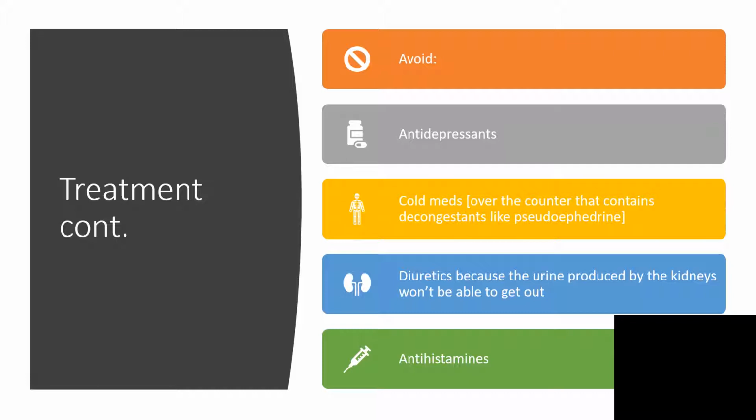Diuretics, avoid them, because the urine produced by the kidneys won't be able to get out. And the work of diuretics, particularly loop diuretics, is to flush out fluid from the body. But where is the exit? Avoid antihistamines the way you can.